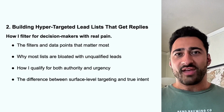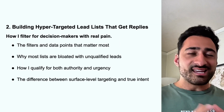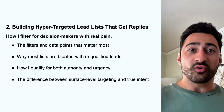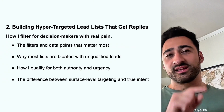So the first part of that is building your audience list. How do you get a hyper-targeted lead list that gets replies? The number one thing that you do is you seek intent. You try to find where people are already looking for your services. And then you need to find the people that can actually make the decision to buy. So right out the gates, you want to get the right titles.